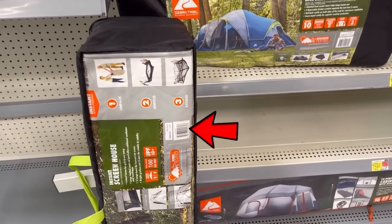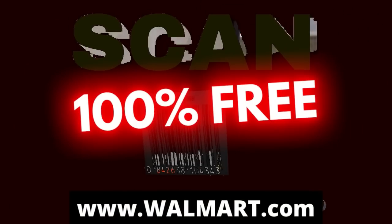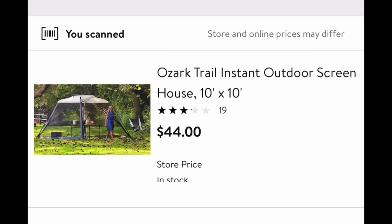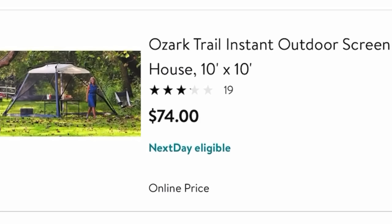You see this right here? This is called a UPC barcode, and every item inside of Walmart has one. And if you scan it with the Walmart app, which is 100% free to download from walmart.com, it will reveal the true price of an item, which in this case is $44. That's a secret price because the online price is $74.